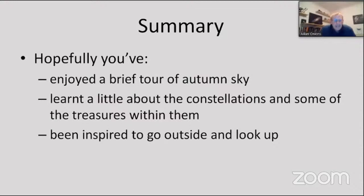So now we'd like to hand you over to Richard, who's got details of the great conjunction of Jupiter and Saturn that's going to come up later on this year.